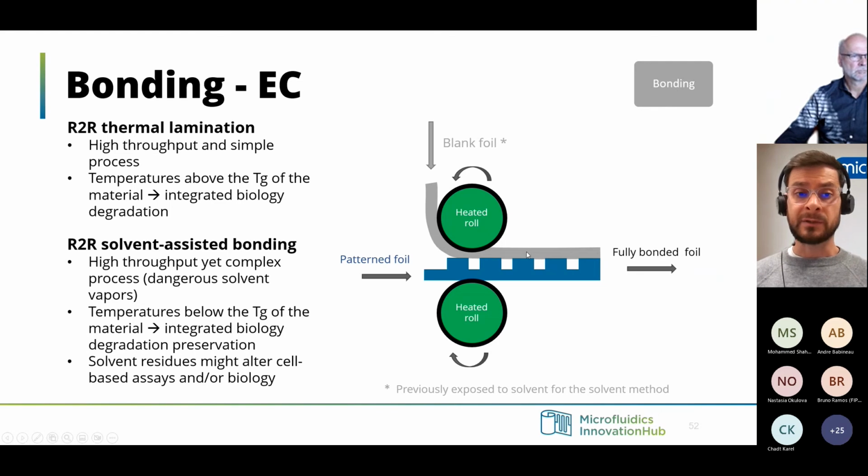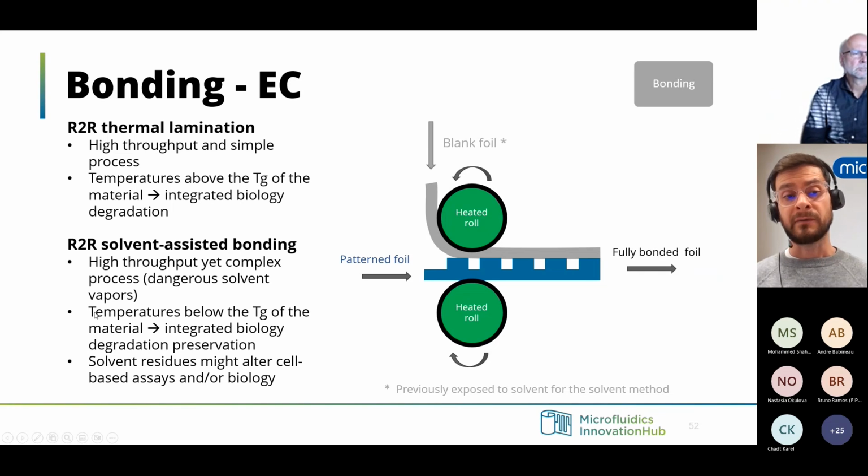Solvent bonding is very similar to this, but we apply a very thin solvent layer on the blank foil. And the advantage of this method is that it requires far less temperature to create a proper bonding. And this way we can preserve some of the biology that is integrated there. If we only use thermal lamination, we might actually damage what we already spotted. But we also need to be careful that these solvents don't actually affect the biology that we have there. So we need to ensure that it's completely evaporated either before or after bonding.